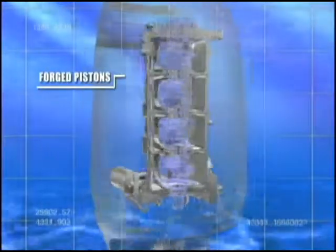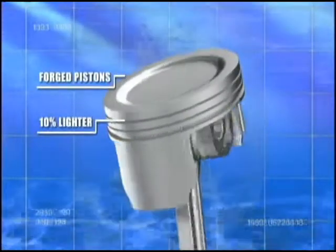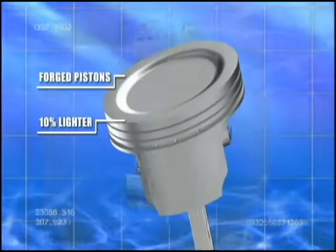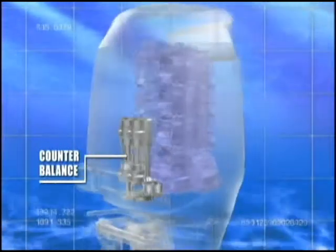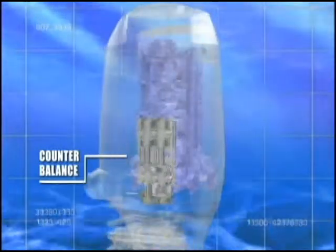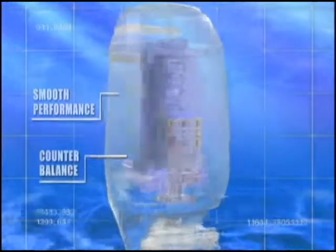Both the DF150 and 175 use forged pistons. Why? Because they're stronger and 10% lighter than cast aluminum pistons. That lighter weight means the engine revs faster and is more responsive to the throttle. A sophisticated counterbalancing system is chain-driven off the crankshaft and mounted to the front of the engine block. This cancels out the horizontal vibration caused by the pistons cycling during engine operation. It plays a large part in the remarkably smooth performance of these engines.